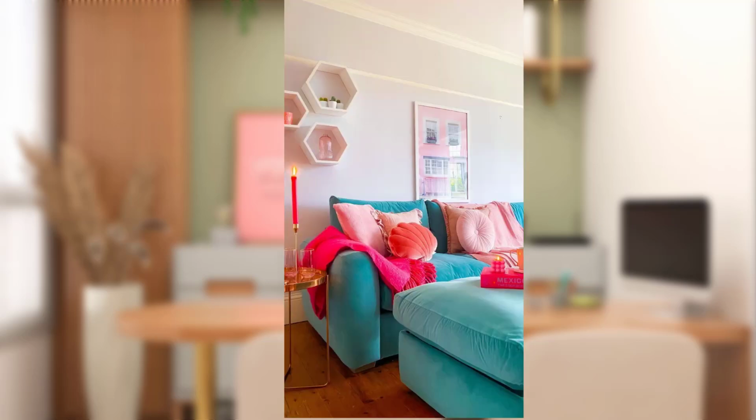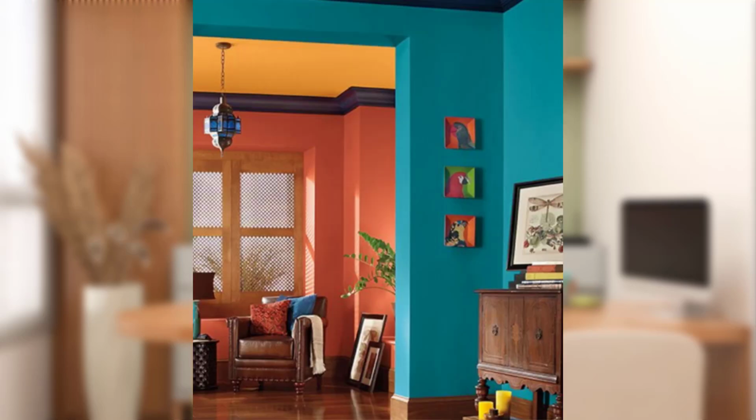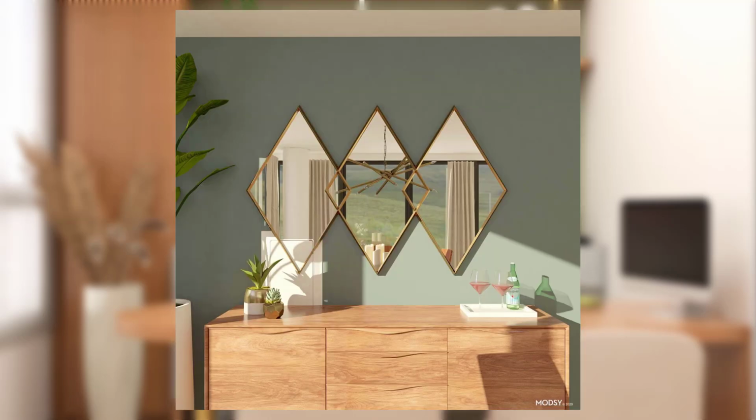Tip number 4. Test paint samples. Don't forget to test paint samples. Paint a small section of your wall to see how the color looks in different lighting conditions. What may look perfect in the store could appear quite different in your home.